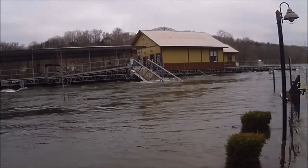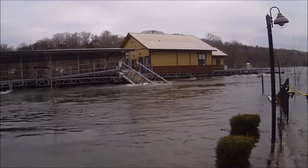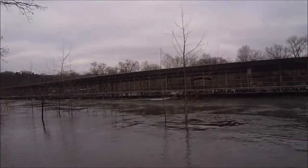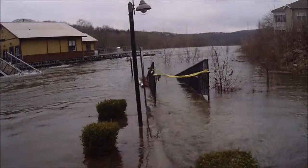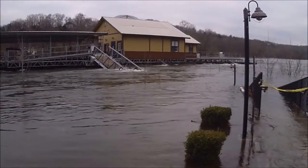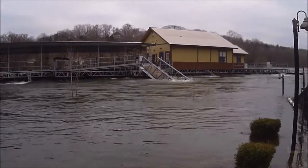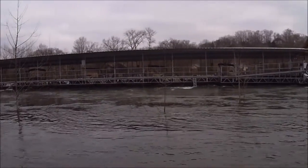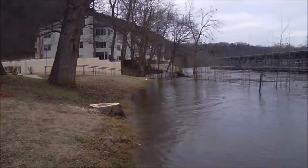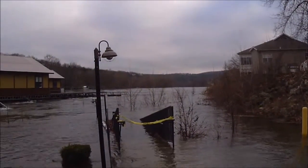Here we are at the Fall Creek docks. We are about 2 miles past the dam, and as you can see, the dock is up 30 feet. The walkway that would lead down, as you can see, there's a light pole, and it's just barely above the water level. And the ramp leading to the dock has been absolutely destroyed in every way. The homes and everything that are on the lake through here have all been undermined. Some of them that are perched up on rocks are still okay, but for the most part they're all gone.